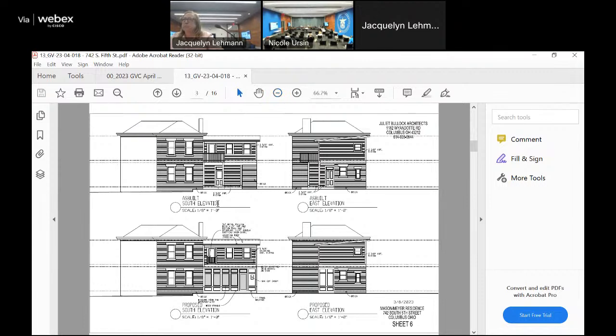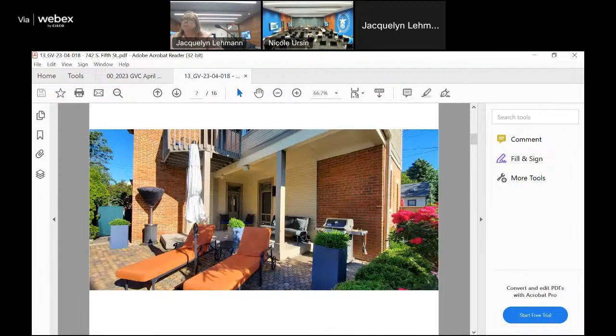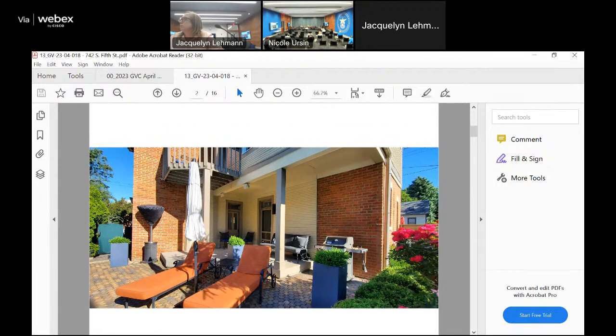Just want to address staff's comment of approving the porch enclosure set back from the existing posts. We said to have it be flush. That explains why. Okay, just want to make sure staff got their answer for their comment. All right, we got a motion. We got a second. Any questions on the motion? All those in favor? Aye. Against? Ayes have it. Motion passes. Thank you for your time. Thank you very much.